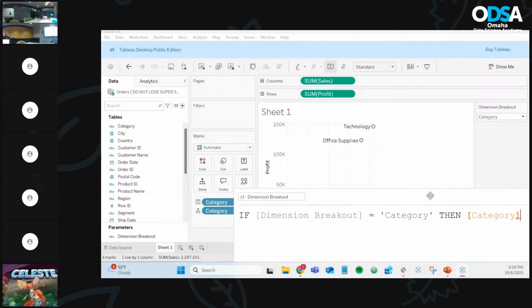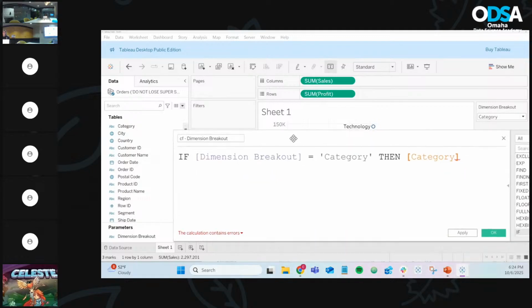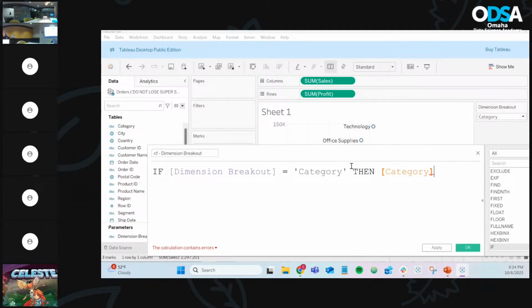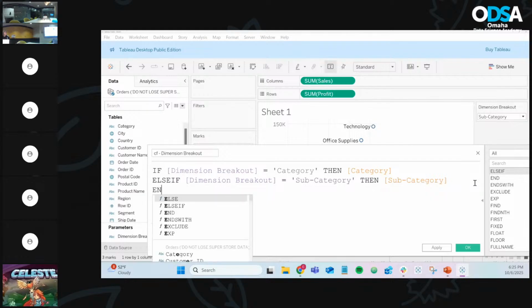Remember, the original goal is for us to be able to break it out by category or subcategory or whatever else we want to choose in our dimensions. So we're going to say right now it equals category. So this would return this dimension category. Else if dimension breakout equals, and again, if you need to reference exactly how you typed it, feel free to just change it over on the side here. Single quote sub dash category, then subcategory. Get a little smaller so we can see it all. And then we'll just end it with an end.